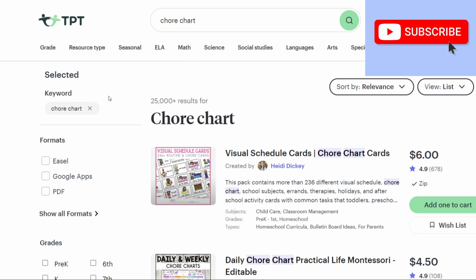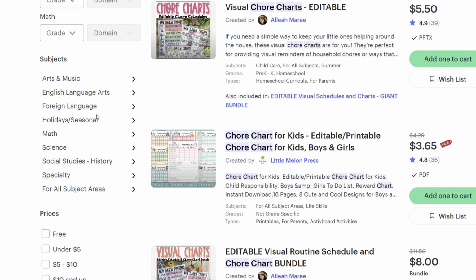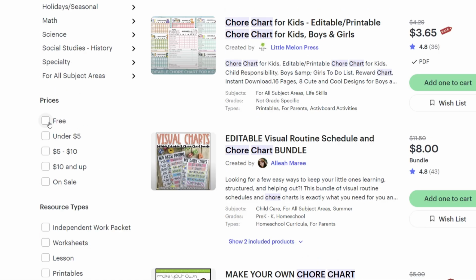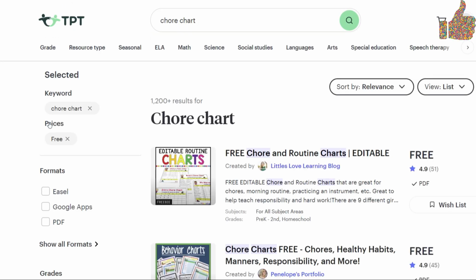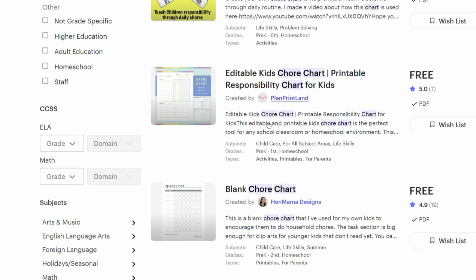Now this is where I'm going to come down here on this selected section and I'm going to scroll all the way down here to the bottom and I'm going to click free. Okay, most things that I'm looking for, I'm not needing something super fancy and I'm really kind of open to all sorts of options. And so here you can see there's 1,200 plus results for chore charts. So I just kind of perused this for a few minutes until I found one that I wanted.